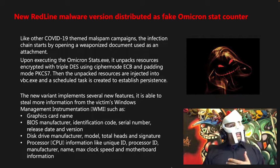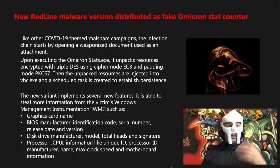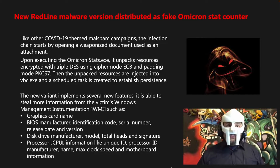The new variant implements several new features. It is able to steal more information from the victim's Windows Management Instrumentation, such as graphics card name, BIOS manufacturer, identification code, serial number, release date, and version, disk drive manufacturer, model, total heads and signature, processor, CPU information like unique ID, process ID, manufacturer name, max clock speed, motherboard information. The new Redline variant searches for the following strings to locate relevant folders for data exfiltration: wallet.dat, wallet, login data, web data, cookies, Opera GX stable, Opera GX. The malware also looks for Telegram folders to locate images and conversation histories to steal. It also focuses on tokens.txt, which is used for Discord access.